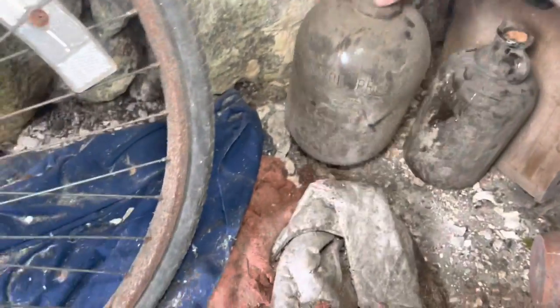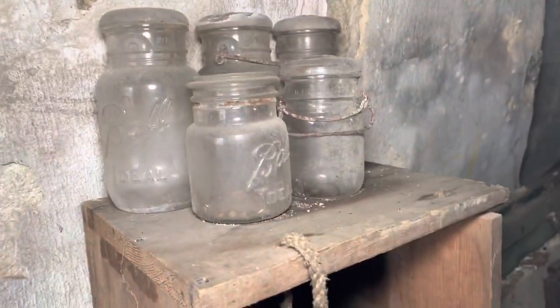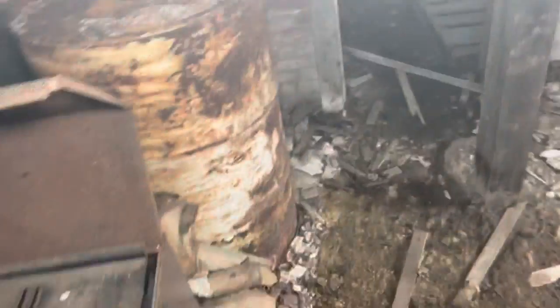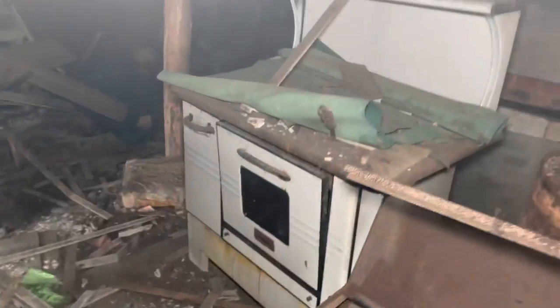Salvo products. I don't know what this is. No names. It's old school. Dude, yeah, it's a football. That's funny. That's probably like 90 right there. Look at this barrel. Look at that stove. That'd be cool to bring back to life, the stove.